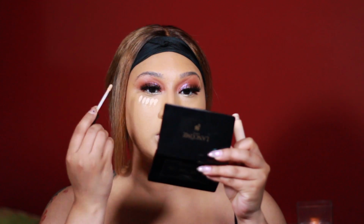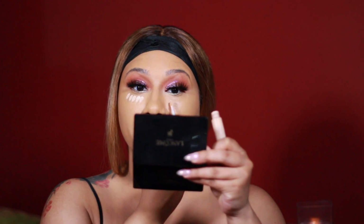So I'm going in with MAC Studio Fix Concealer in NW24. I feel good about this. So we're gonna set this. I'm using my Too Faced Peach Perfect powder. In person, I look decent. In person, I don't look bad. It is a bit heavy.